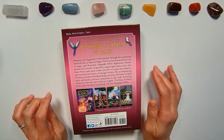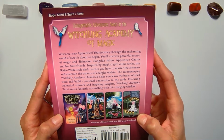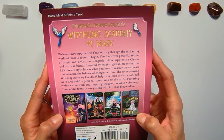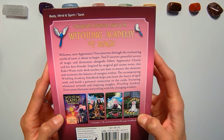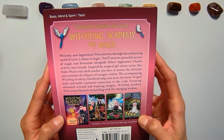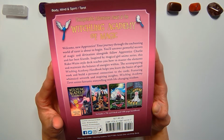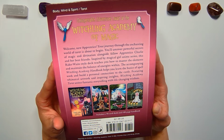Okay, on the back here it says, unforgettable adventures await at the Witchling Academy of Magic. Welcome, new apprentice. Your journey through the enchanting world of tarot is about to begin. You'll uncover powerful secrets of magic and divination alongside fellow apprentice Charlie and her best friends. Inspired by Magical Girl anime series, this Rider-Waite style deck teaches you how to master the elements and maintain the balance of energies within. The accompanying Witchling Academy Handbook helps you to learn the basics of spell work and build a personal connection to the cards. Featuring whimsical artwork and inspiring insights, Witchling Academy Tarot unites fantastic storytelling with life-changing wisdom.